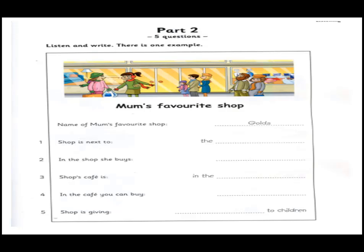Can we go there on Saturday? Good idea. They're giving DVDs to all the children who come to the shop this week. That's great. I love watching DVDs. Me too.